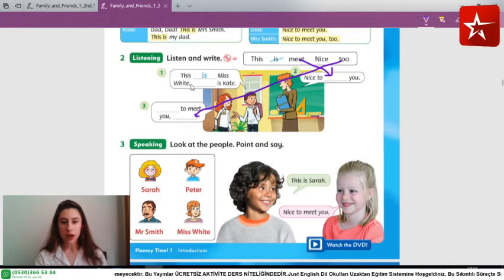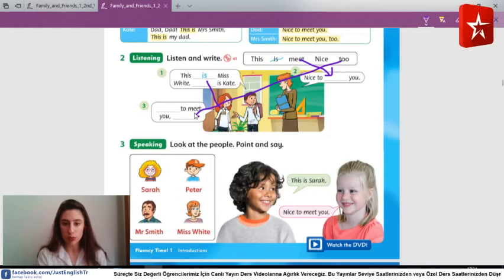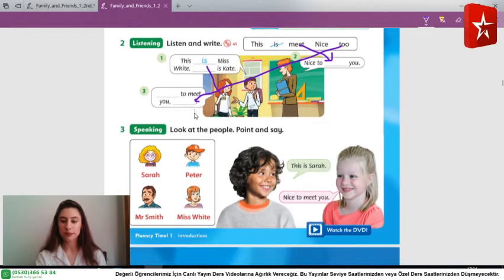Şunu atlamışız. This is Miss White. Bayan White diyor. Ne diyor? White ve Bayan White ve Kate'i tanıştırıyor. So, this is Kate. Bu Kate. This is Kate. This is Miss White. And Miss White says, nice to meet you. Memnun oldum diyor. And she says, nice to meet you too. Ben de memnun oldum diyor. Okay.